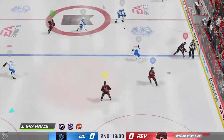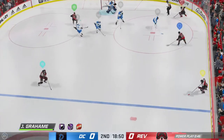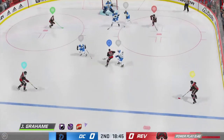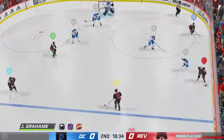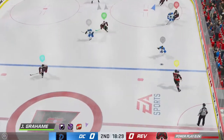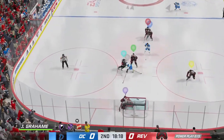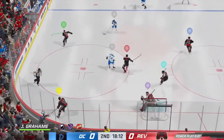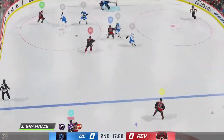Toronto's got the puck along the wall. Here's a short pass to Dangle. Moves the puck. Drives to the crease. Dangle's going to play it against the half wall. And a smart heads-up read to come up with the puck. The Rebels have it behind the net. Ahead of steam now towards the front.